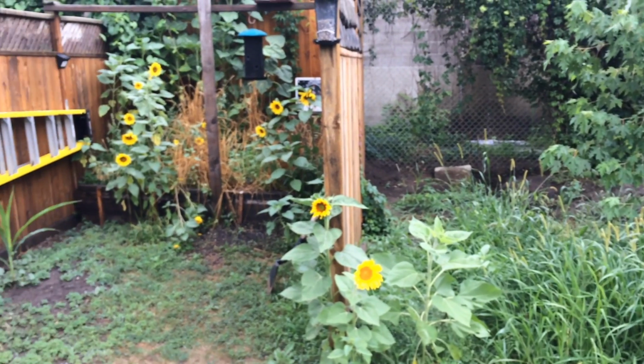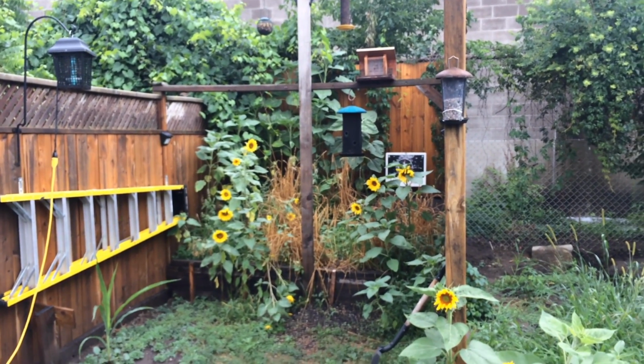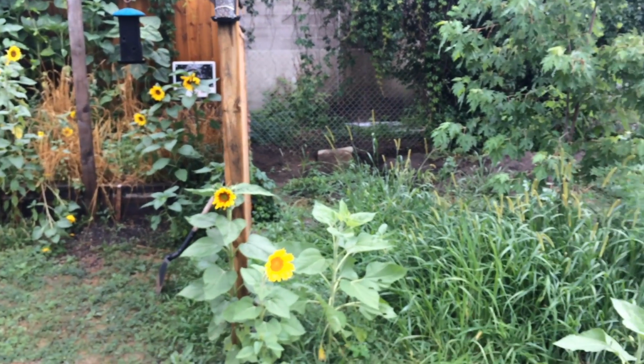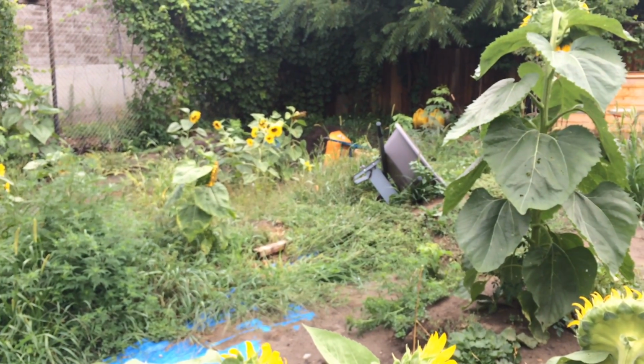Everything you see here, with the exception of I think a handful back in there, the taller ones against the fence, were planted by Juan. But all of these little sunflowers and big sunflowers are courtesy of Charlie the chipmunk.